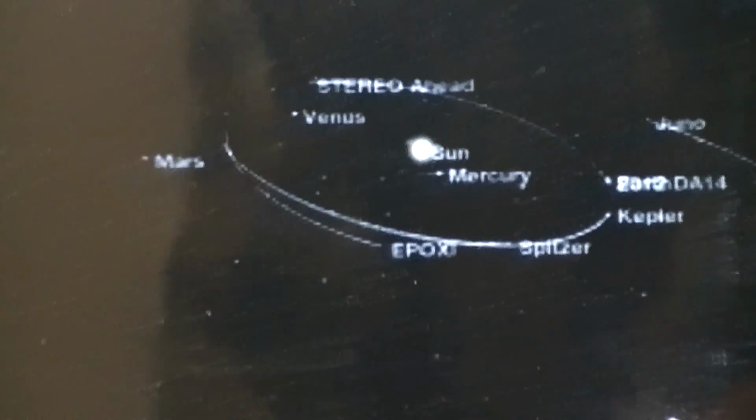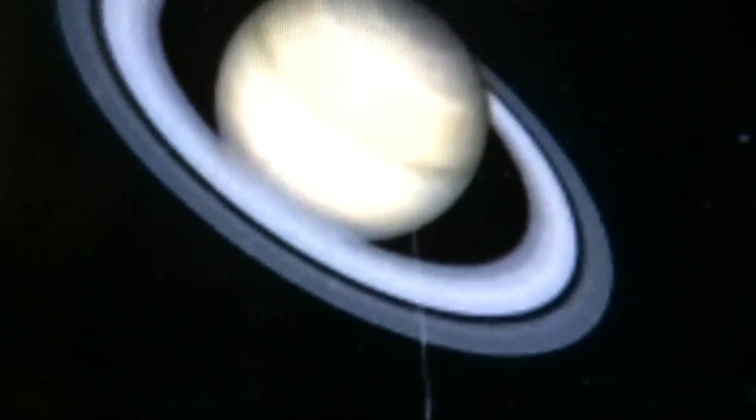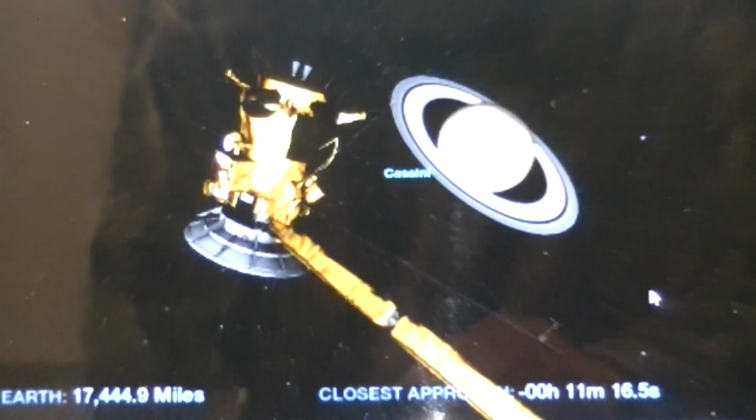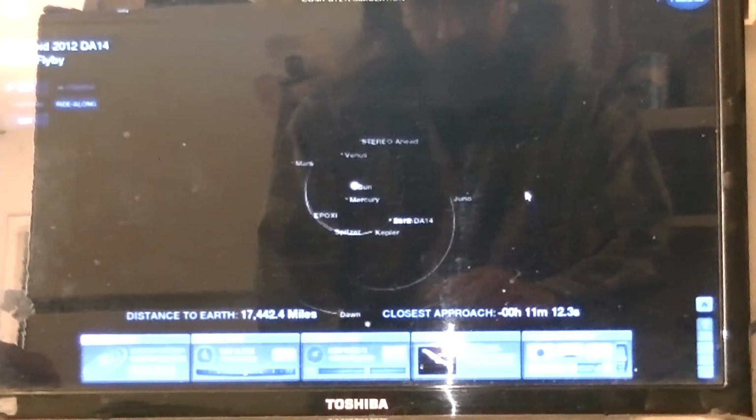So before we get to DA14, I have a minute here. I'm going to take you out to Saturn, and we're going to look for another one of our missions that's currently active. There's the Cassini mission. Again, if you click on a label, we will take you to that spacecraft, and if you were at Cassini, this is how Saturn would appear to you at this time.